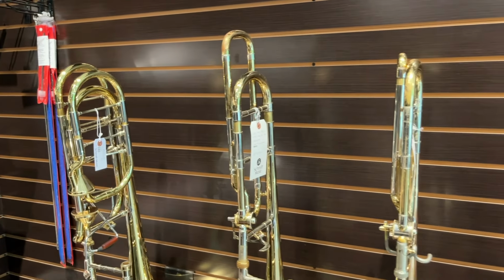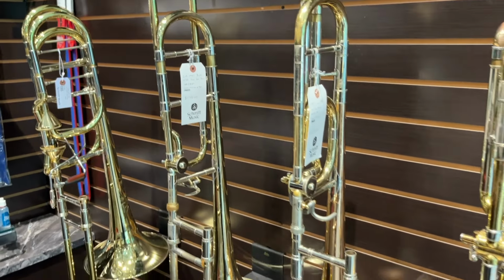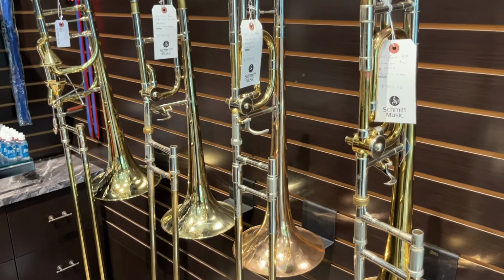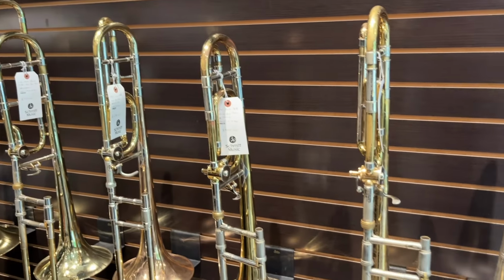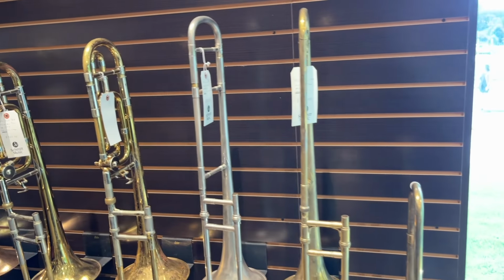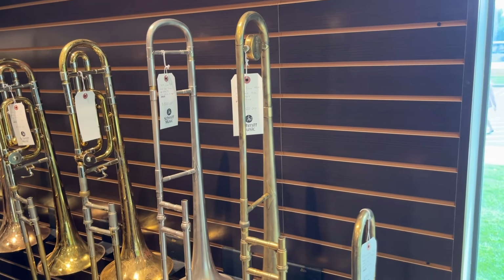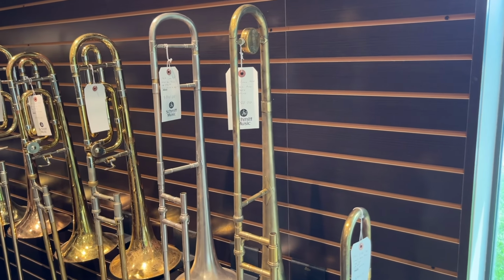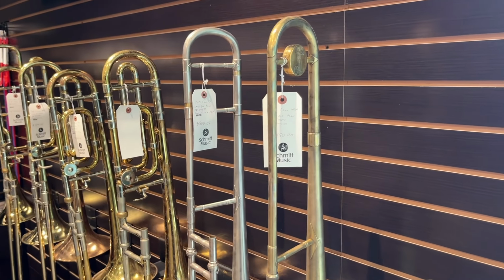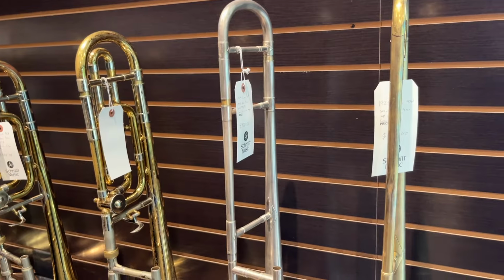Got a couple really great used large bores right now, a classic late 90s Bach 42, a later 1960s Elkhart era 88H, a couple really nice plain Bach 36s for you medium bore players, and some really cool vintage small bore tenors here. Right now we've seen a lot of the quote-unquote newer vintage small bore tenors, like from the 40s through to the 60s, moving in and out of the shop pretty quick, but we've got some really neat, unique classic vintage horns here.